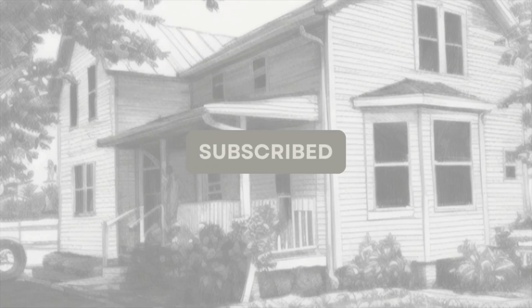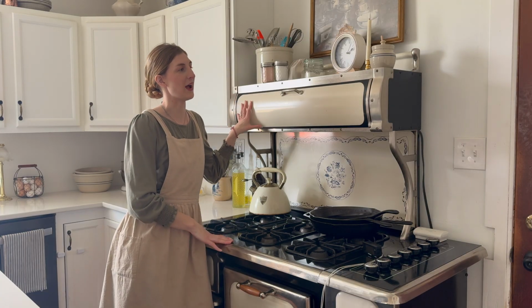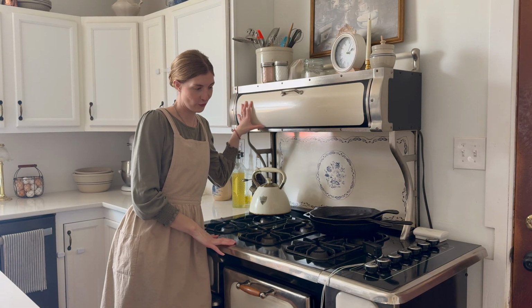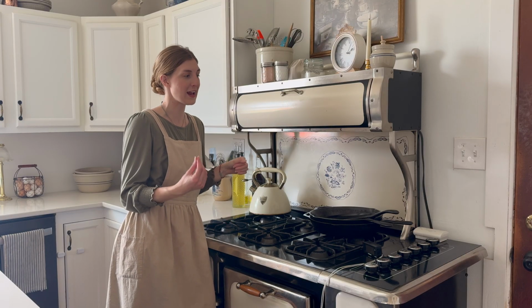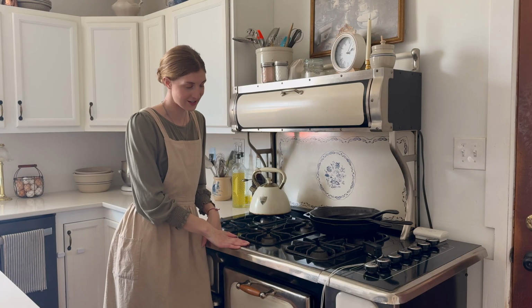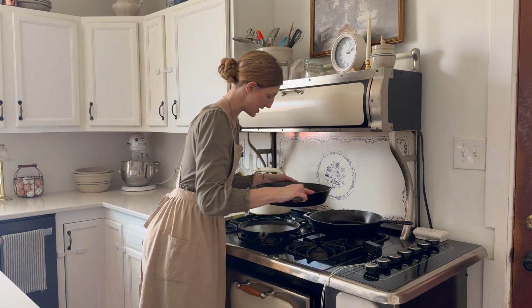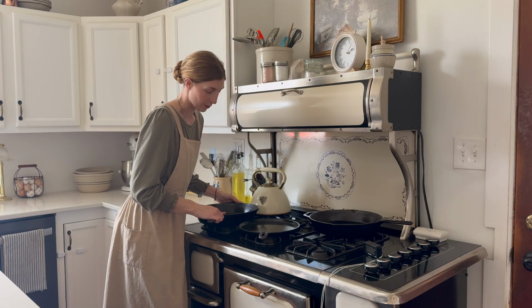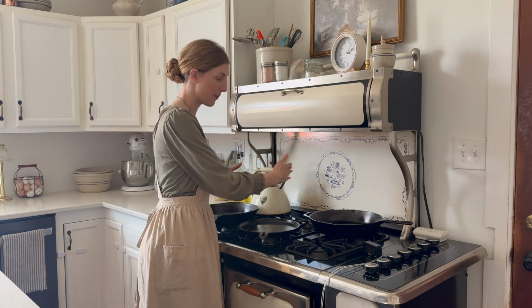We are going to be starting off our tour by talking about my Elmira vintage stove. It's actually supposed to look super old, but it was actually built in 1999. I got it on Facebook Marketplace for $500. I absolutely love that each of my skillets or Dutch ovens can be on its own burner without touching and moving the other skillet up or back.